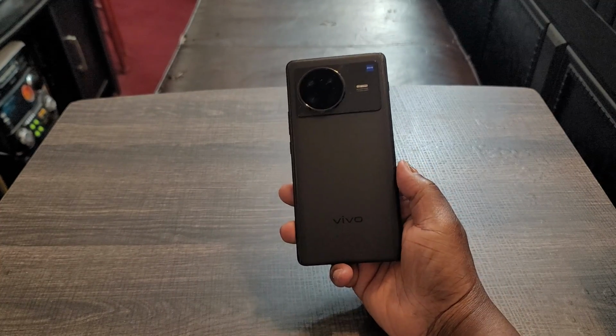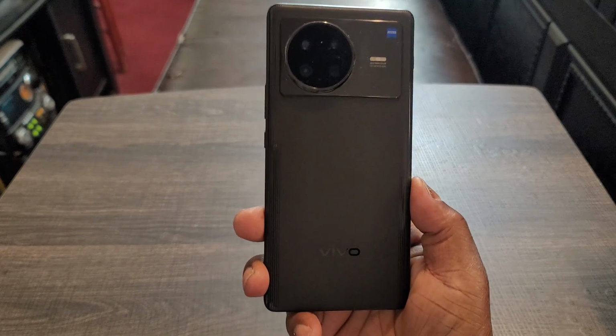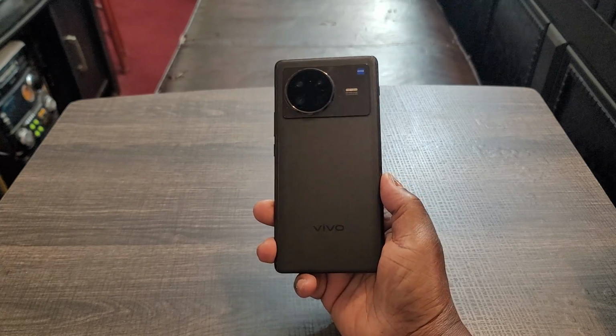This phone, look, I got the S23 Ultra. I love that phone. But still, this is my favorite phone to use. I'm going to tell you why.